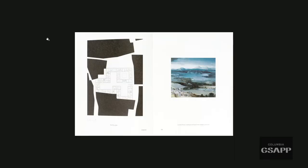And I'm showing you these examples because they have really beautiful documentation and representation of their work. But this book shows a really nice consistency in the way they present line drawings and plans. In this case, just black and white plans, and then all the surrounding areas and blocks covered in black ink.